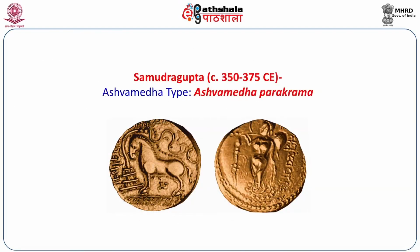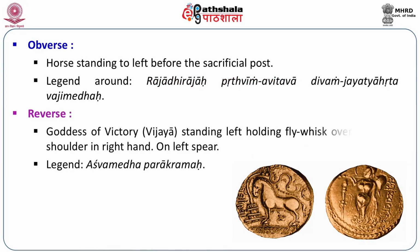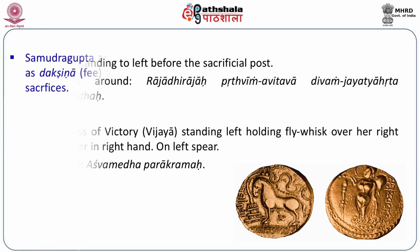Now this is a very popular type which is known as the Ashwamedha type, and on the Ashwamedha coins you can see the horse standing in front of a yupa or an altar, and on the reverse you can see a chauri bearer standing, and it reads Ashwamedha Parakrama. On the obverse we have a long metrical legend which has been displayed here.